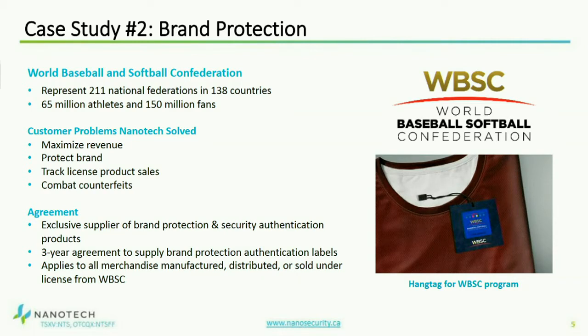Prior to this, the WBSC was experiencing counterfeiting that was not maximizing their monetization of their brand on merchandise being sold at many of the events being held around the world. As a solution, they signed an exclusive 3-year agreement with Nanotech to supply brand protection authentication labels to protect all merchandise manufactured, distributed, or sold under license from the WBSC.